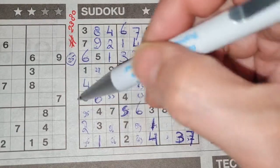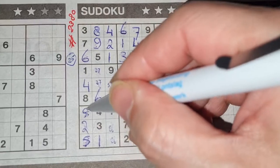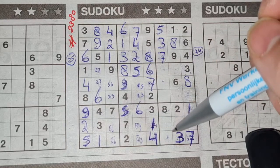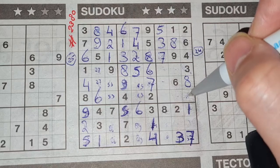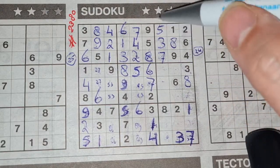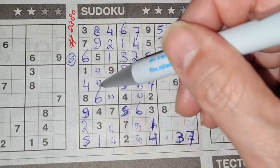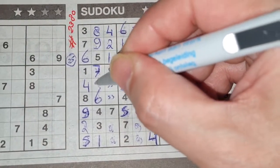Now we have a 5 here, so this box can't be 5 anymore. This box should be a 5, and this should be a 9. 8, 6, 9. 9 and a 5. Now we have a 7 here, so this box cannot be a 7 anymore. This box should be a 7, and this should be a 2.